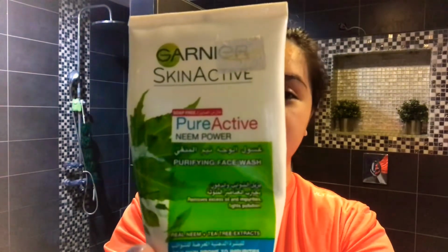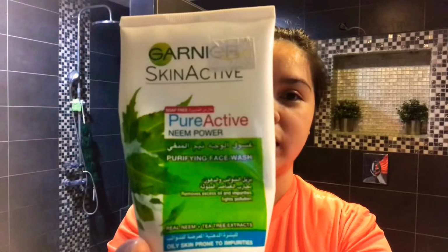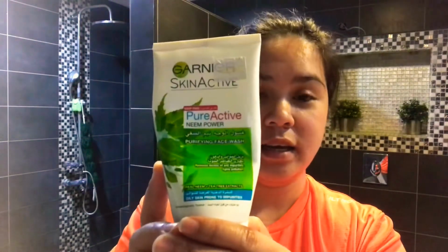So, guys, ito yung product na sinuggest ng friend ko na i-review natin. So, this is the facial wash. Ito yung facial wash na ginagamit niya. So, the product name is Garnier. So, the Garnier is soap-free, and it's pure active neem power, purifying face wash, and it removes excess oil and impurities, fights pollution. So, it contains real neem plus tea-tree extracts. So, ito yung ginagamit niya. So, ito yung itatry natin later.